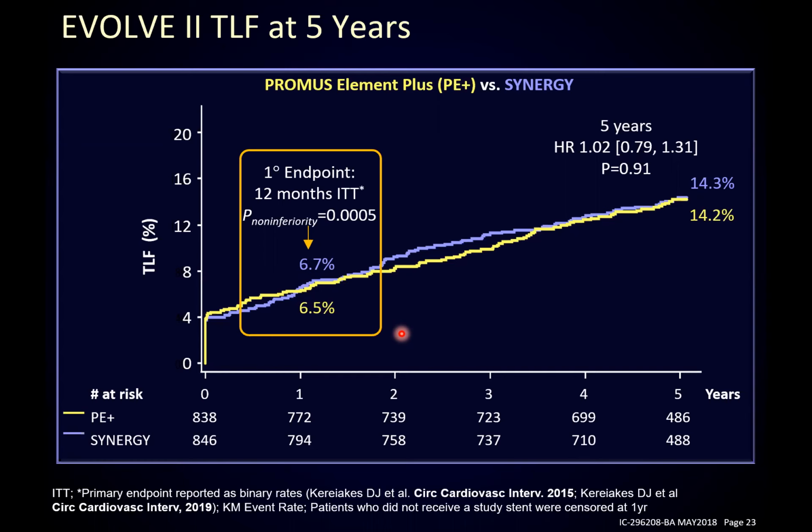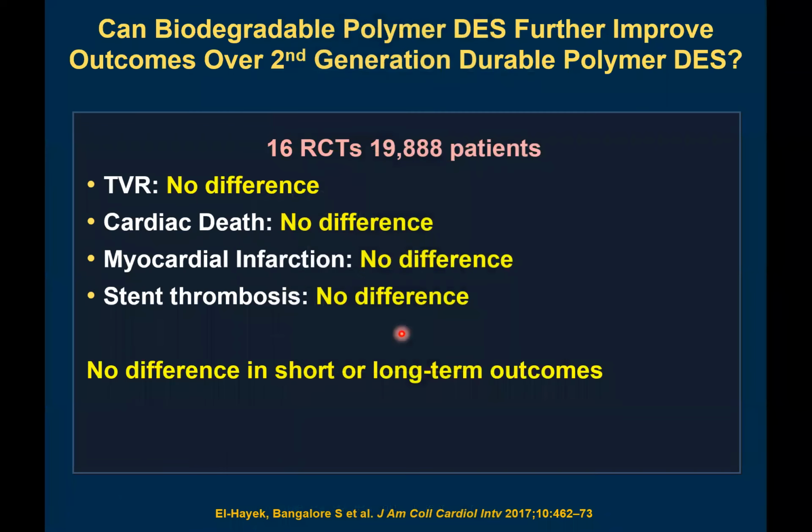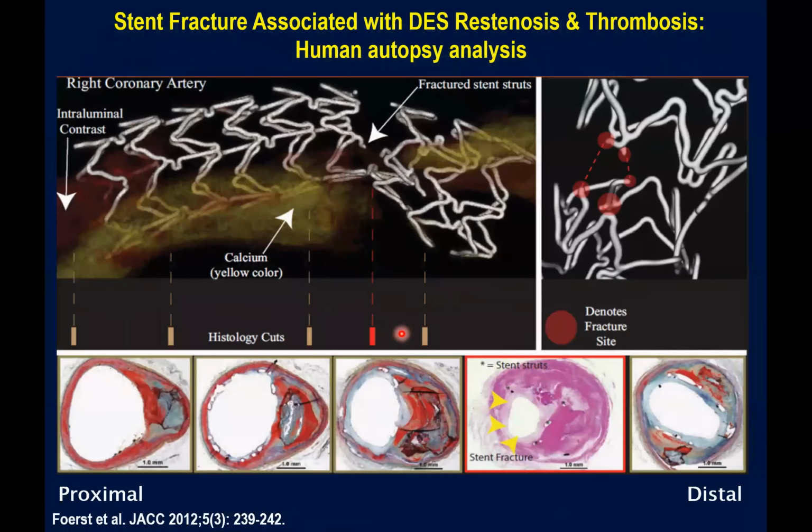Bangalore again took this to a different level. In 16 trials, 20,000 patients, comparing bioabsorbable DES to novel second-gen permanent polymer DES, no difference. Target vessel failure, myocardial infarction, cardiac death, stent thrombosis, no difference in short or long-term outcomes. Although it had great theoretic appeal, in practice, bioabsorbable polymer DES have not differentiated themselves.